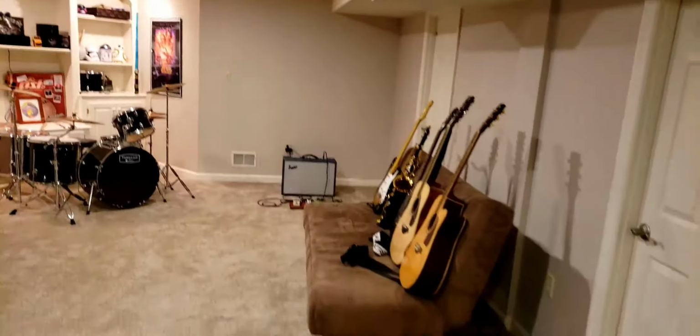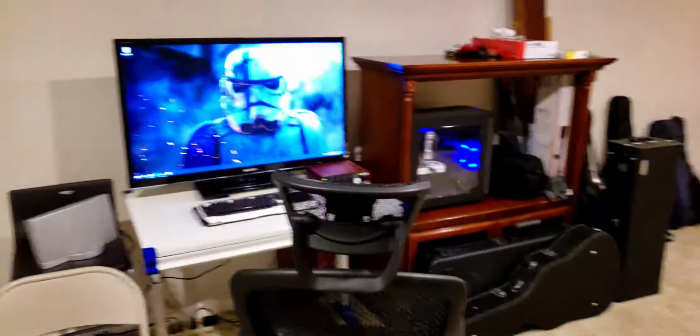My name is Rob, and this is my new room, my new music room, and I'll give you a short tour. So this is my new room. As you can see, it's quite big, and it still needs a lot to do.